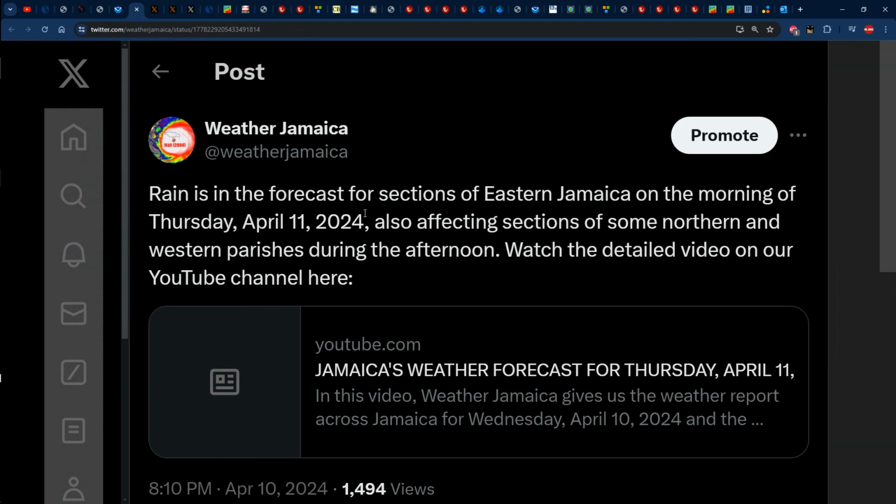And if we take a look at what was predicted for today's forecast across Jamaica, so we'll be back to the rest of the Caribbean later on, we can see that it was indeed forecasted that we would have received some rainfall across eastern parishes in Jamaica on Thursday morning, also affecting sections of some northern and western parishes during the afternoon.